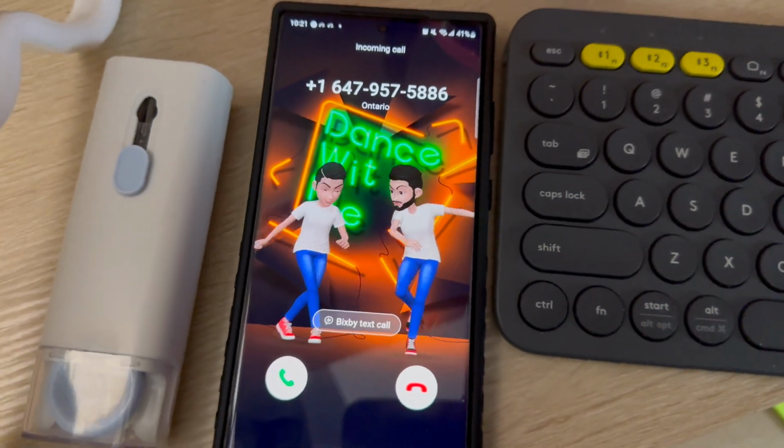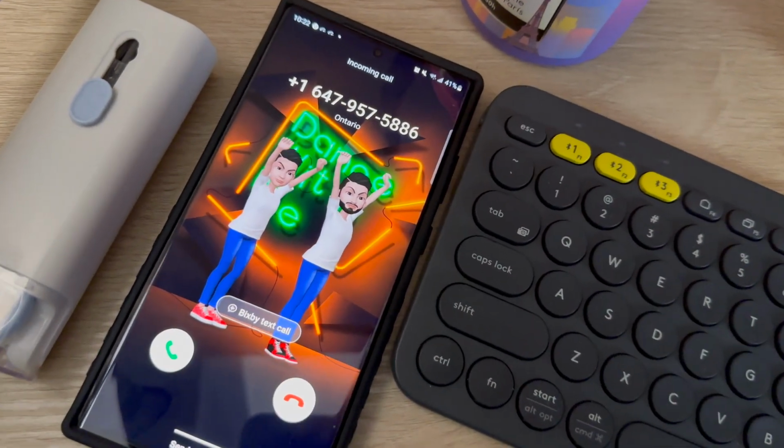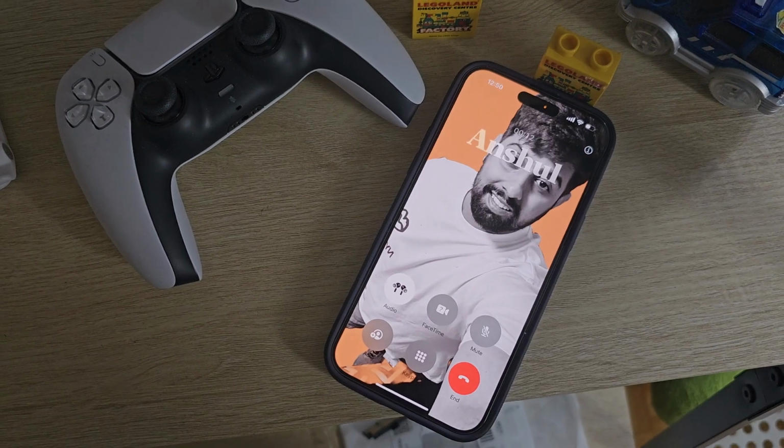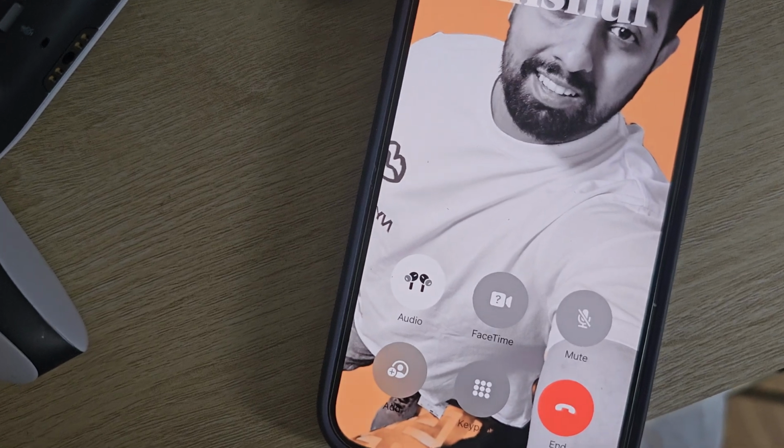Now, you already know that iOS 17 has a personalized calling feature. If you do not know, I already made a video about this, the iOS 17 features, which you will find somewhere over here or here. You can watch it and know what this personalized call feature is all about. But Samsung already had a very similar feature and even a cooler one.